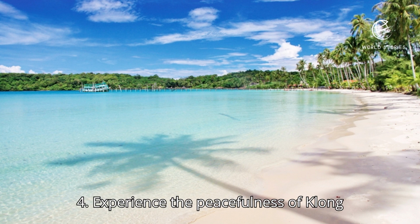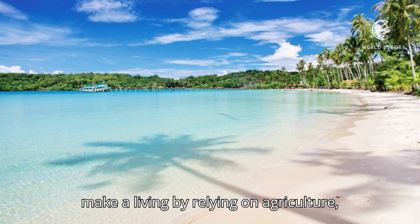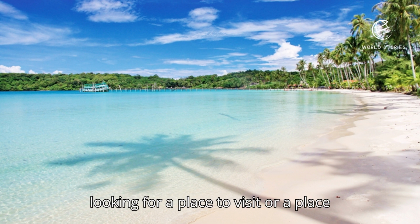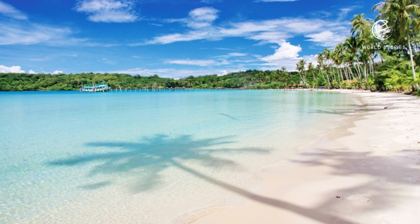4. Experience the peacefulness of Klong Mad Village, the oldest village on Koh Kood. The villagers still make a living by relying on agriculture, rubber plantations, coconut plantations, fruit orchards, and coastal fisheries. Koh Kood is another island that still maintains its beautiful and natural beauty. For those who are still looking for a place to visit or a place to take beautiful photos, I must say that you must not miss Koh Kood, an island in Trat Province.